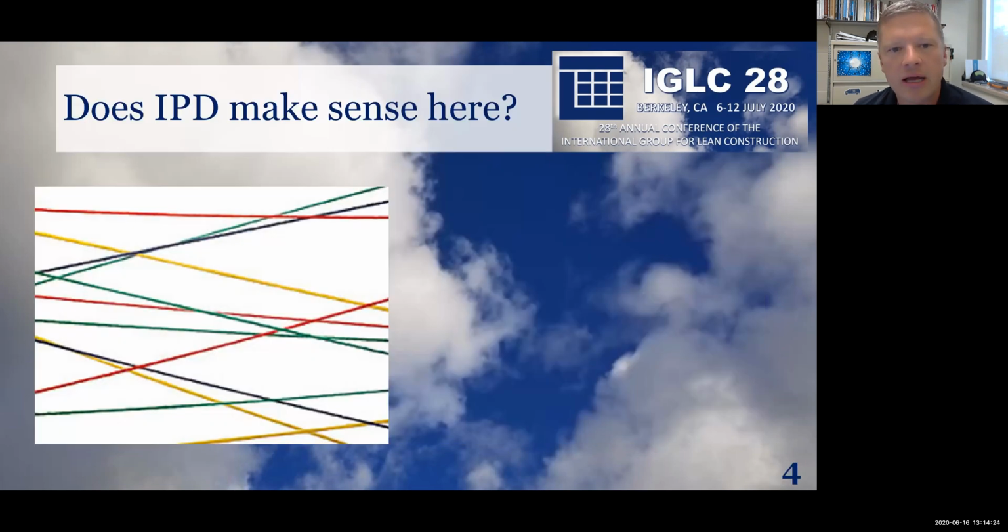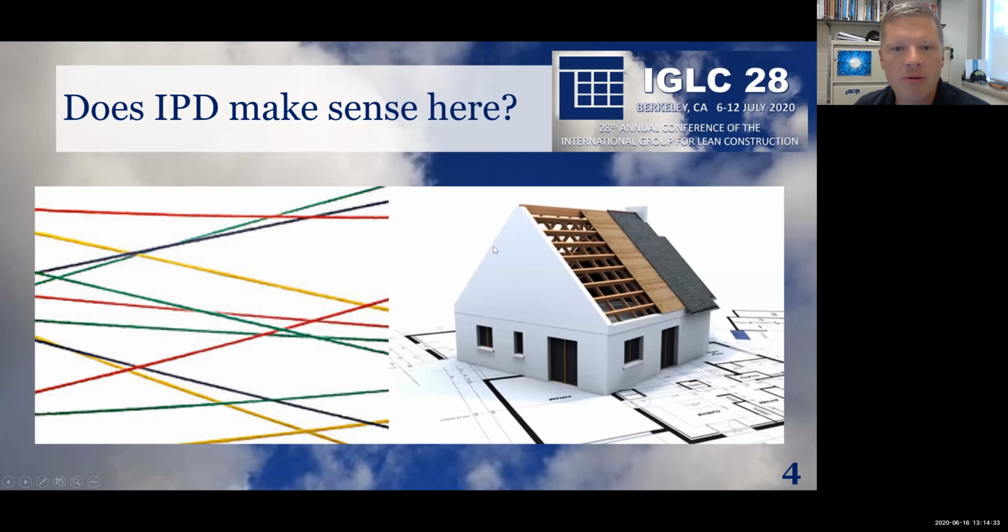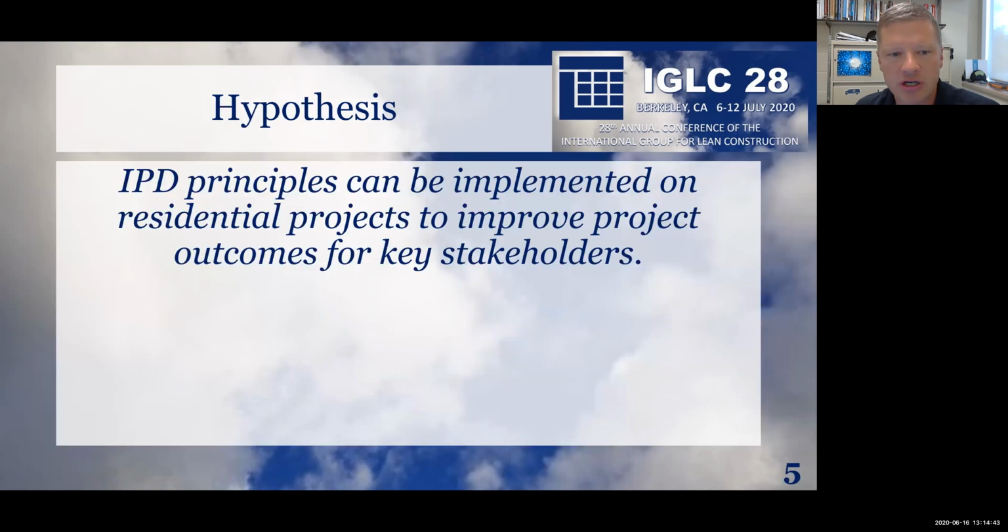The question is, does IPD make sense in a much more simplified type of project? That's the theoretical basis here. A simple type of project, comparatively at least, would be a home in residential construction. So we were looking for examples of IPD in residential construction, and the basic hypothesis is IPD principles can be implemented on residential projects to improve project outcomes for key stakeholders.